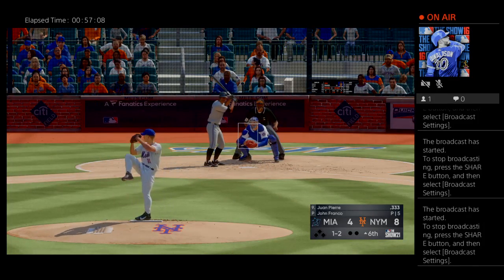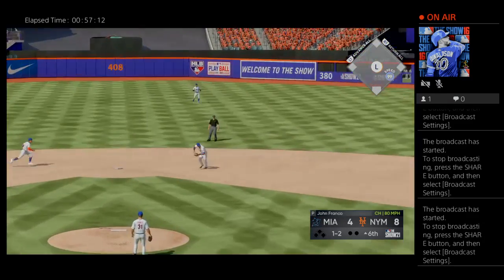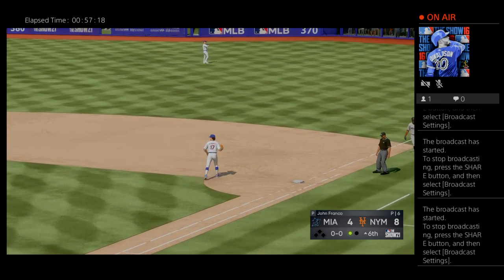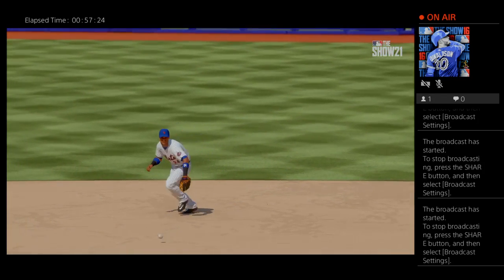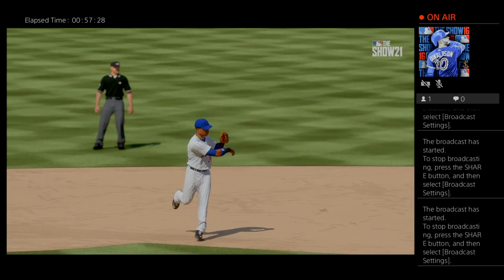Into the windup and the pitch. Grounded back up the middle, scooped up, and the off-balance throw beats him at first, and that's a tough play. And this is not an easy play when you have to range to your right. He really didn't have a chance to get his feet set, so this is all arm. Nicely done.